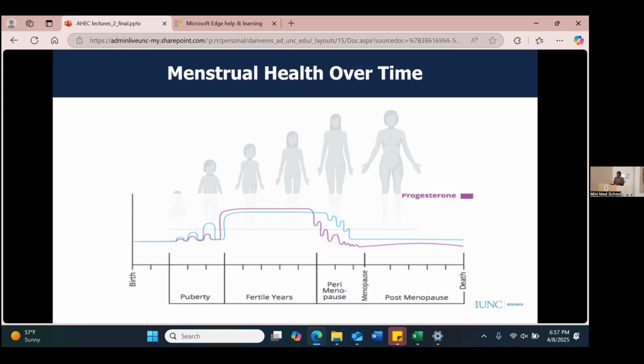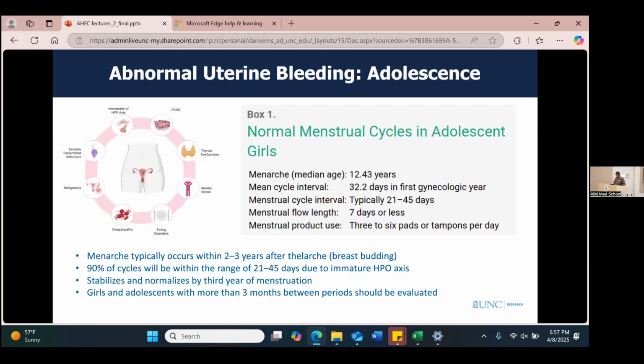I think we forget when we're perimenopausal that we already went through this when we were kids, where it was irregular, you bleed randomly and you go to the bathroom and you're like, what? It's the whole thing, but just backwards. And then basically post-menopause. This is some data on normal menstrual cycles in adolescent girls. I would say that if you see breast budding in your child, then expect a period to happen in about 2 to 3 years.